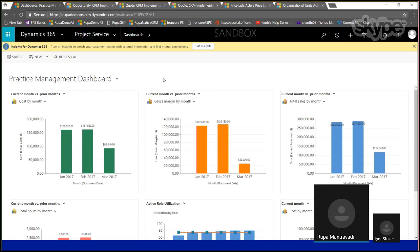And like I mentioned, this is built on the extensible XRM platform, so you should be able to create your own KPIs and sort of pin them to this dashboard.